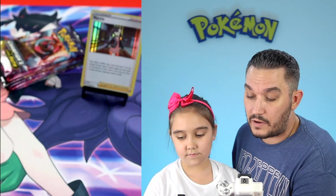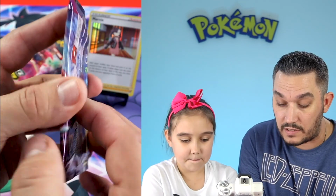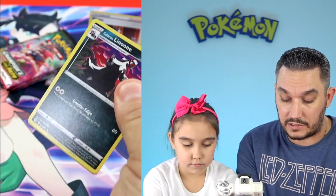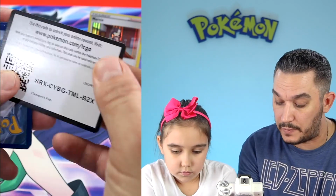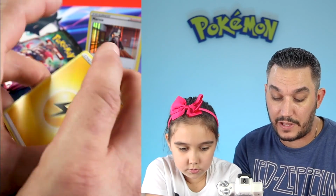So there's a holo Lycanroc off to the side. Lucky. Here we go, jumping into the Dreadnought. The Dreadnought Gigantamax pack artwork. So here we go, flipping around, code card for everybody at home. 1, 2, 3, 4, enjoy. Come back to the video and let me know what you get.